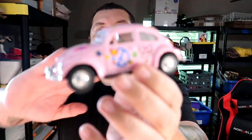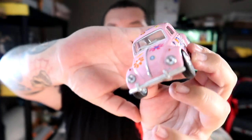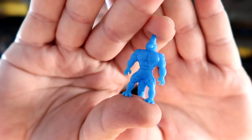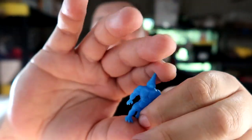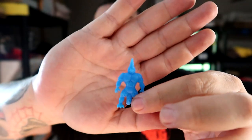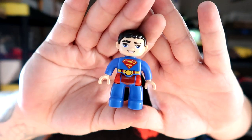Got a little Beetle for the little die-cast Volkswagen collection that I all of a sudden started like 2 days ago. This little cool dude right here, I don't know what he is, but he is cool. So we're gonna put that on the little wooden display I have over there. Little Superman Duplo action. No cape.